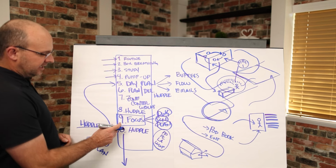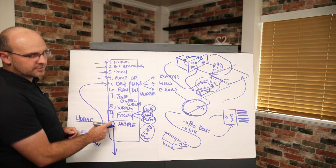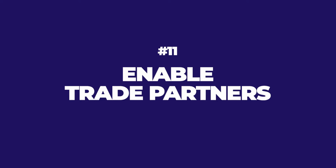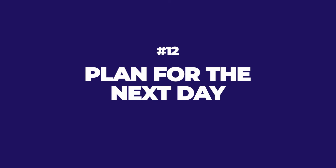This right here is crucial, crucial, crucial. You have to do this well in order for everything to go properly on your project site. And then number 11, if there's any enabling, like with permits or information, you take care of that. And then step number 12 is you would do your own plan for the next day if you did it like I was talking about.